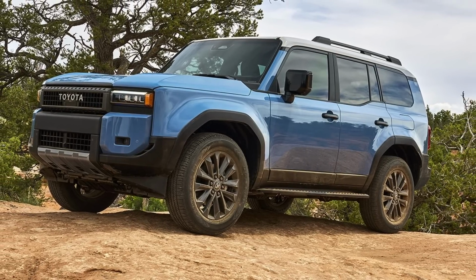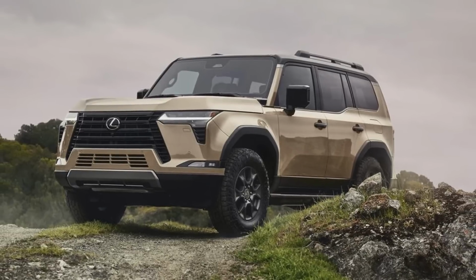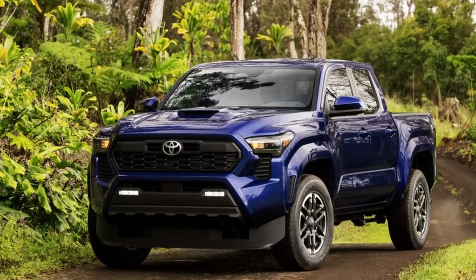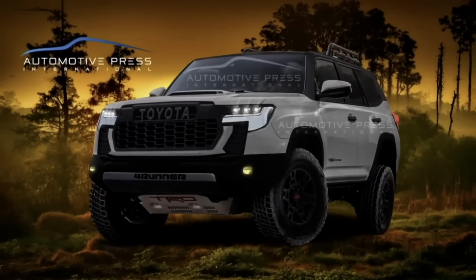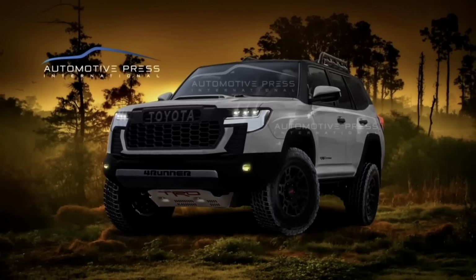So we already know what the powertrain will be, and we sort of know what it's going to look like too, because we've seen all these new generation Toyota SUVs, and they all share some DNA. So you can see the Land Cruiser here, you can see the Lexus GX right here, you can see the new Toyota Tacoma right here. And then we don't know what the new 4Runner is going to look like, but I can even show you a rendering right here from one of my friends, David Chow, over at Automotive Press. That's another YouTube channel. And I think he's probably bang on with these renderings. So there's not too many secrets left with 4Runner.